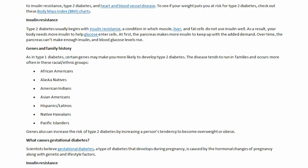So we introduce a term here called insulin resistance. So now what they are telling us is that type 2 diabetes usually begins with a condition called insulin resistance. Now, as I told you, it is the job of insulin to enter each and every cell, and to allow glucose to enter each and every cell. So the insulin is going to open that lock to allow the glucose to come in. Now, insulin resistance is when your brain gives a signal to that lock: don't allow glucose to come in, don't allow insulin to do its job.